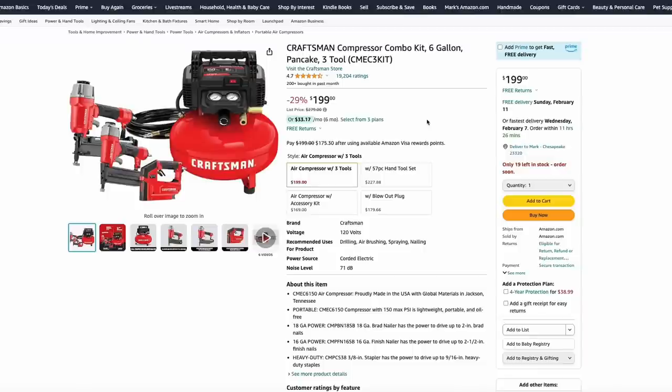First up, we have this Craftsman compressor set on Amazon that is 29% off at $200. This is a really nice starter set for most homeowners and DIYers. You're getting that 6-gallon pancake compressor that you usually see a lot from different brands out there. But if you like Craftsman, you like the color red, check out this one. This has the two outlet ports, and it also comes with the hose as well as three air compressor tools. So you're getting the brad nailer, the finish nailer, and the stapler. Just a really nice combo pack here for a great price and would be a great starter set.